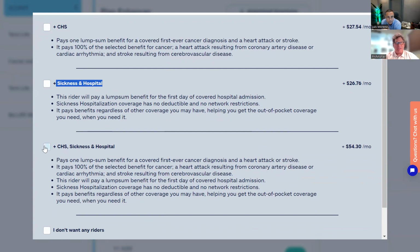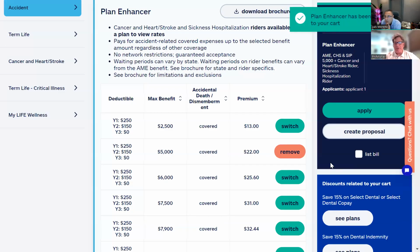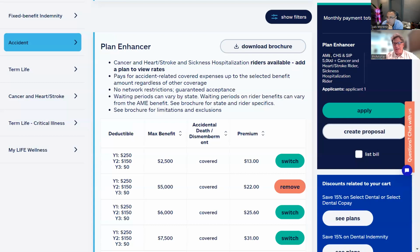So in this case, I'm going to go ahead and select that I want both. And I'm going to click add. And then you'll see in the cart here that they have a $5,000 benefit. AME stands for accident medical expense. So this particular customer has a $5,000 per accident. They get $5,000 for cancer, heart, stroke, and they get $5,000 if they get hurt and sick and they're hospitalized.